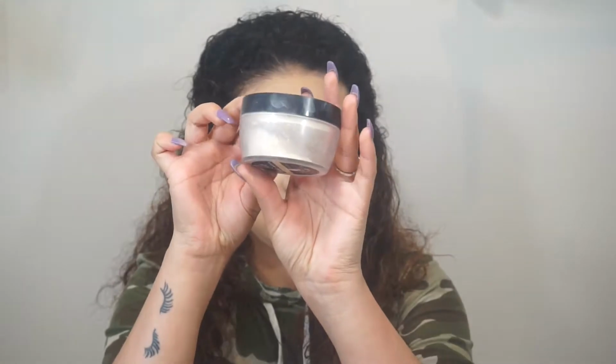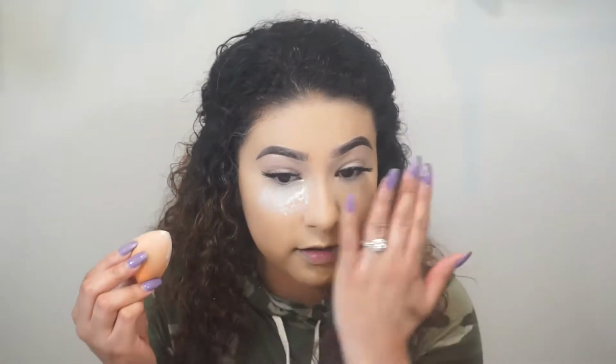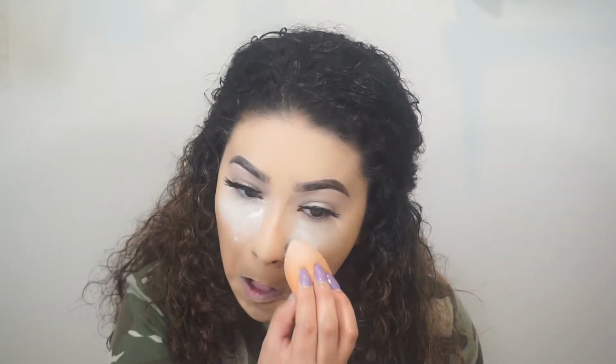Okay, so before that sets and starts creasing, I'm going to go in and I'm going to take my Kat Von D translucent powder. It looks like this. Yes, I know it's all messy. So with this, I pretty much bake underneath my eyes. I'm going to go ahead and take another beauty blender. This is the Real Techniques one. I'm going to look up to get a flat surface, and then I'm just going to start to set. Just like that, and then I set my nose.